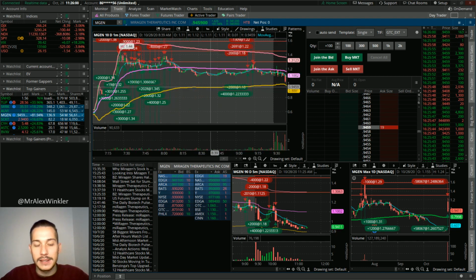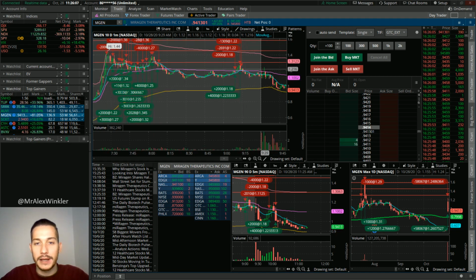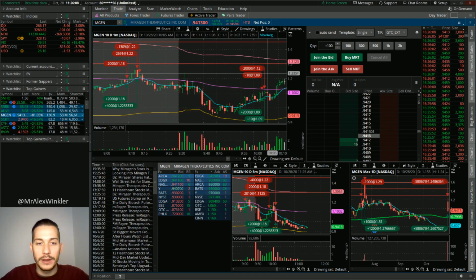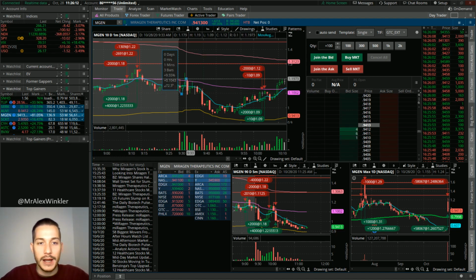At one point, this thing was losing momentum. Volume fell off a cliff. We had one little move to the upside here. I did want to trade this one on a red to green. Boom, you can see it. This thing sold off here, 4%, and then ripped higher. So it's just like these moves.